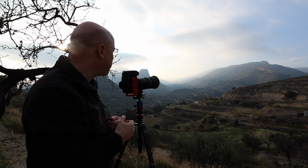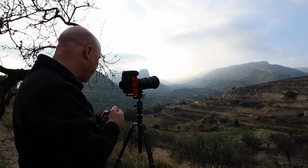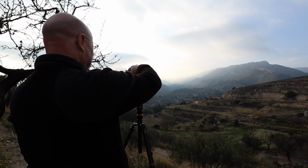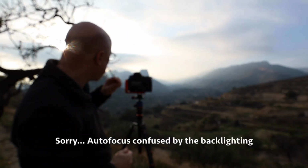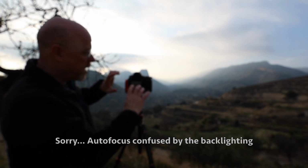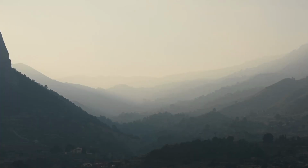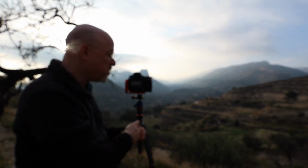Okay, that's the pano done. Now I'm going to go in right in for some detail right down in the middle of the scene. Okay, so I've now gone back to my landscape orientation. I'm zoomed right in on the rows of ridges right in the middle of the scene, 200mm f11, and I can go up to about 1/50th of a second.